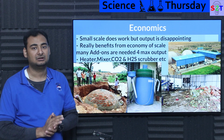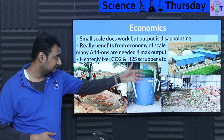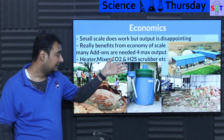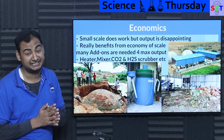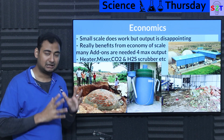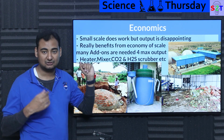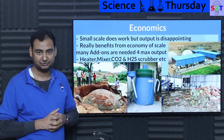Now what about the economy? I have talked a lot about how the Indian government tried a lot to get biogas plants. Heck, you can buy a small unit in Karnataka and basically South Indian states, and they do work. India tried that as early as the 1990s. But the problem was that biogas as an industry does not recommend small scales, because at small scale output is always disappointing. Yes, it can run your gas stove for some time.